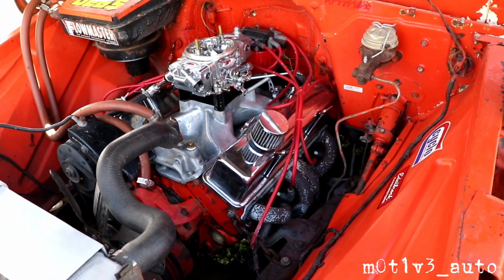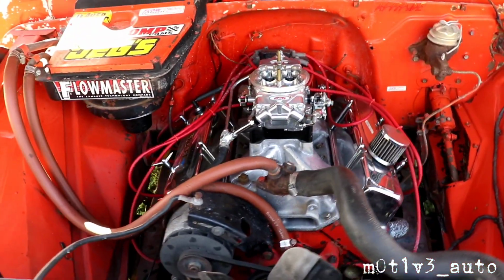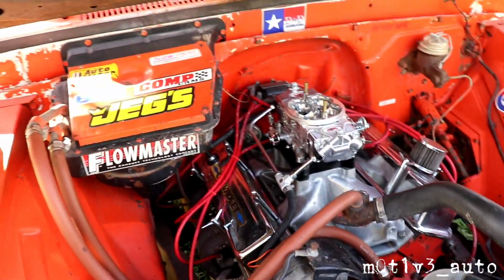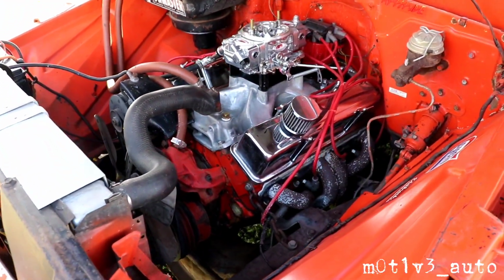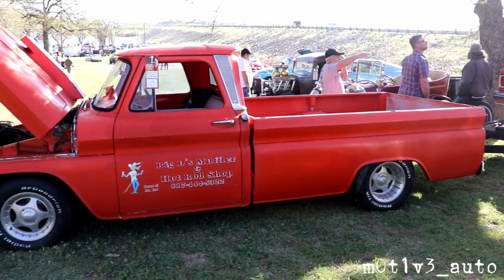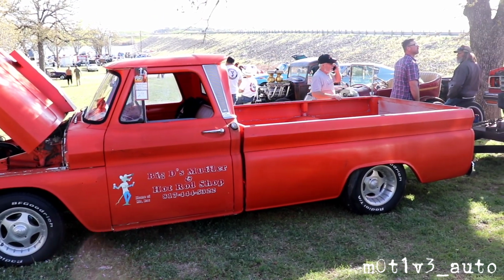Here's under the hood on that orange truck, Big D's muffler and hot rod shop. Give you an idea of what is under the hood on this one. He's got his spot for all his stickers over there. That should give you a good idea. This is a 66. I just got the year on this one. So if you didn't already grab that, this is a 66.